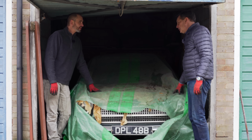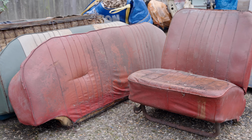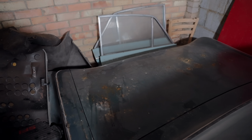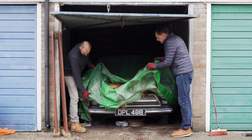Okay, I've got a little bit hot under my fleece now. There's an enormous amount of panels and parts, most of which I think are Cortina, but not all. But you just said there's some stuff at the back that's Cortina panels, new ones. Yeah, new stock. But let's have a look at the car. Let's take this off. I reckon we've got all the bikes out.